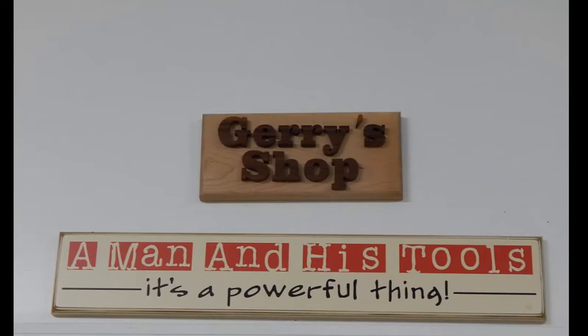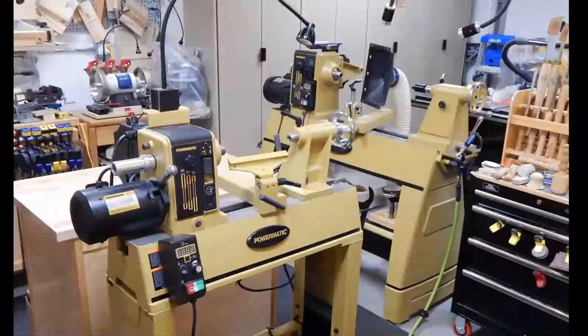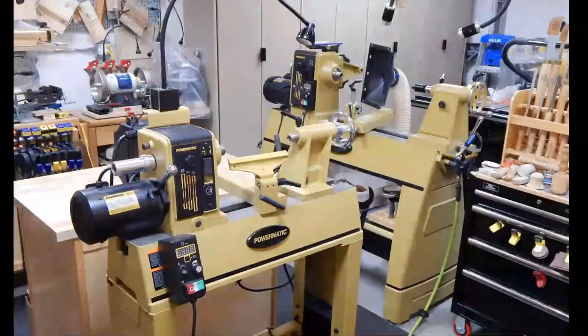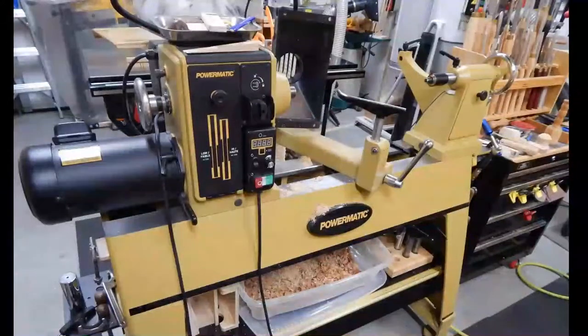This is the sign over the door going into the shop. And when you walk in, this is the first thing you see. The two Powermatic lathes. The one in the foreground is a new one. It's a 2014, and the one in the background is the one that we call the Mustard Monster. That's the 3520C. It's actually the replacement for the model that we have at the Artisan Center. Has most of the same features and quite a few improvements on it.